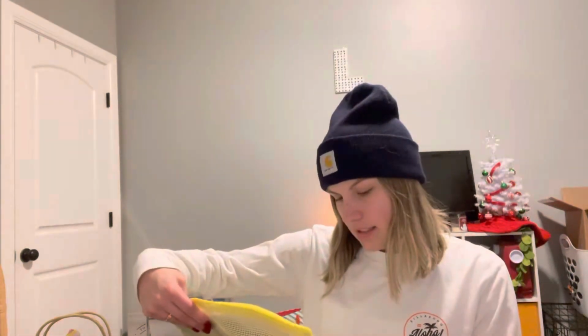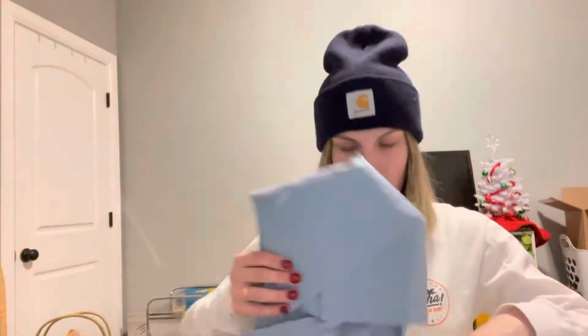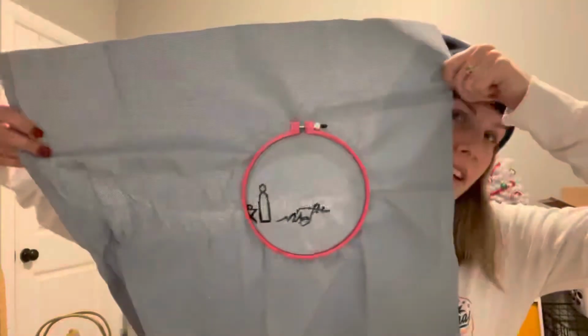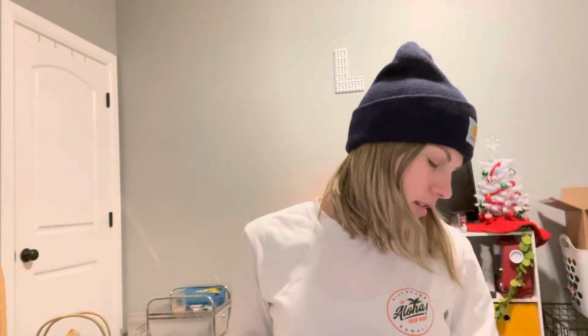Next, oh, this is one that I am supposed to be working on for my aunt. I will probably work on this next. This is going to be a manger scene. I am picking all of that out. I'm going to frog all of it and restart, but I love this blue fabric. This blue fabric is 18 count Light Antique Blue Aida.